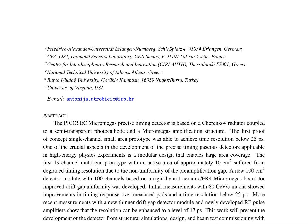The Picosec Micromegas detector, a novel Cherenkov radiator-based gaseous detector, has demonstrated promising results in achieving time resolutions below 25 picoseconds. This detector utilizes a semi-transparent photocathode and a Micromegas amplification structure, featuring a modular design capable of large area coverage for high-energy physics experiments.